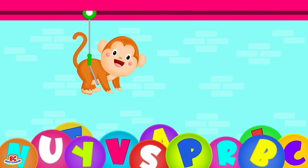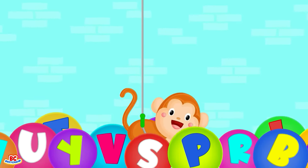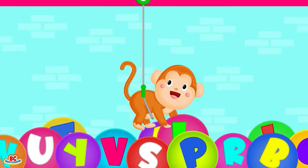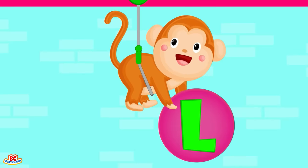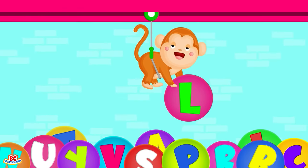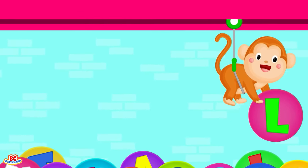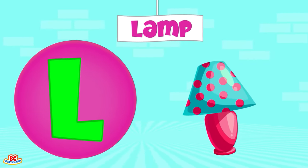Can you see the letter L? Okay, let's find it. Oh yes, here it is. L. L is for lamb.